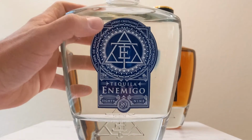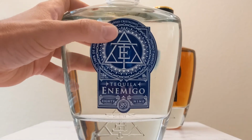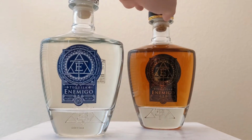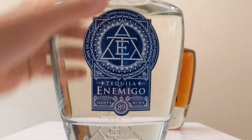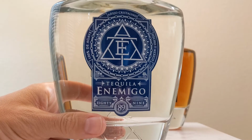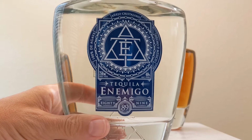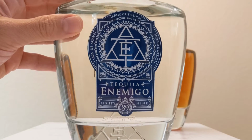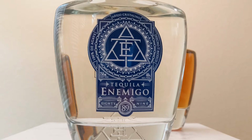One is an Añejo Cristalino, so this is not their Blanco. This is an actual Añejo Cristalino, so it's an Añejo which they filtered. And then back here is their extra Añejo. Starting off with our Añejo Cristalino, I'm taking this information directly from the website. They're saying that it's aged for over a year. They're not specifying how long specifically. So it is classified as an Añejo. That could be a year and 6 months, or a year and 1 day, it could be 2 years, but who knows?